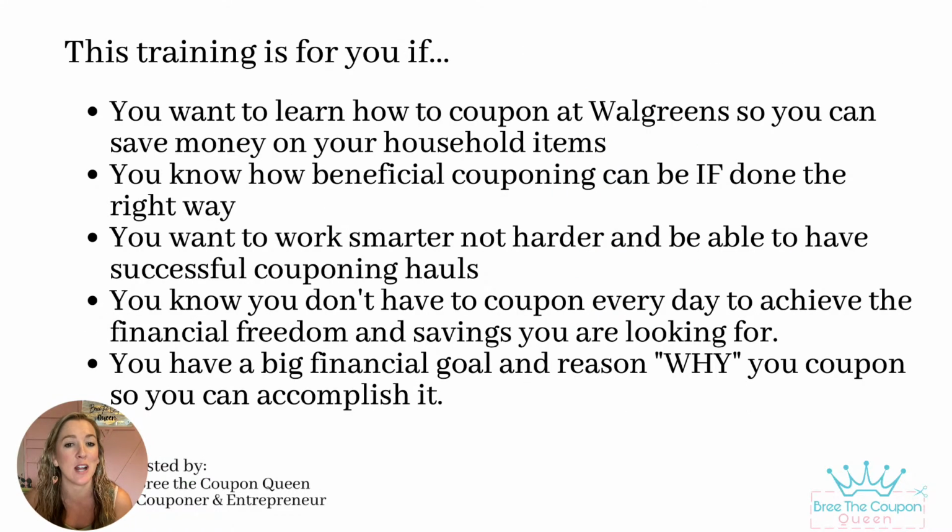So this training is for you if you want to learn how to coupon at Walgreens so you can save money on your household products, your personal care items like oral care, hair care, razors, you name it. You guys know all the amazing deals that we get every week. And if you know how beneficial couponing can be if it's done the right way. If you want to work smarter, not harder, be able to have successful couponing hauls. And if you know you don't have to coupon every single day at 5 different stores in order to achieve financial freedom and the savings that you're looking for. I teach my students how to coupon once a week at one store, and you'll be able to have those amazing results. And if you have a big financial goal and reason why you are couponing, that's going to help you push forward and make sure that you accomplish it if you know specifically exactly what you're going for.